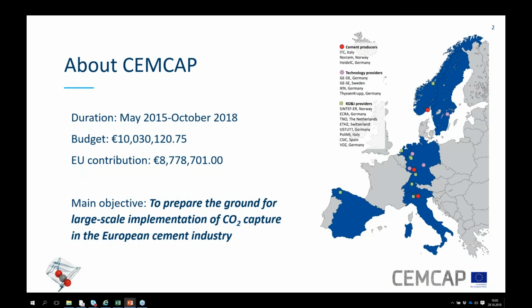We have also had a Swiss contribution for our Swiss partner ETH in Zurich, and there's been some industrial in-kind contribution also. You can see the consortium to the right with the partners and the countries that have been part of the project. The main objective of CEMCAP has been to prepare the ground for large-scale implementation of CO2 capture in the European cement industry. So it's all been about cement.